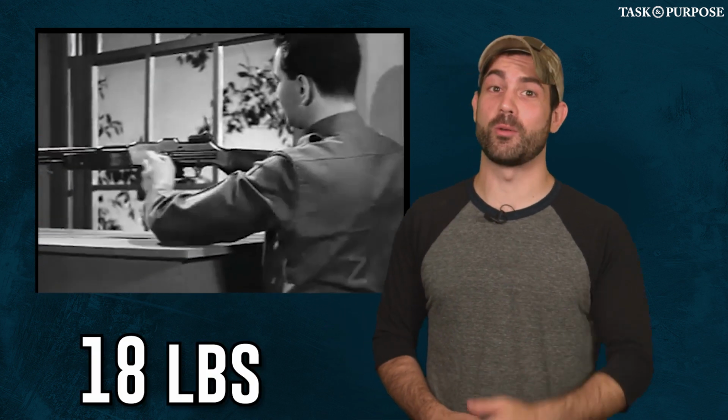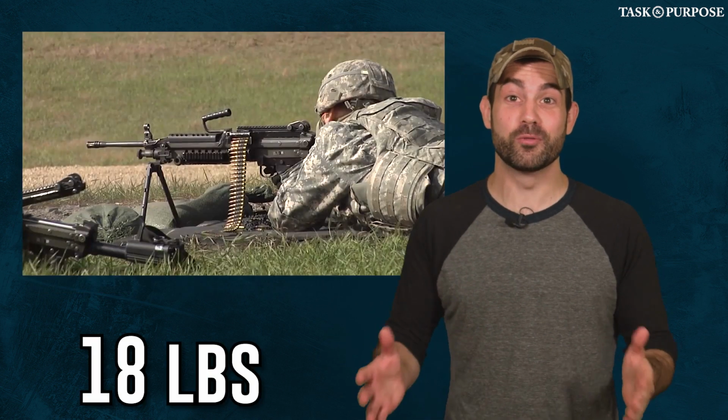The heavy weapons are only issued to the new privates. So, it originally weighed about 18 pounds. That's almost the same weight as the modern M249 SAW. It's also 8 pounds heavier than any weight I grab at the gym. Just kidding, I've never been to the gym.